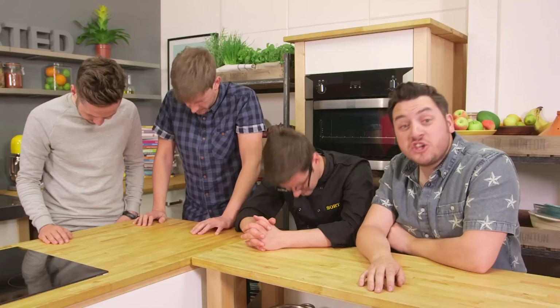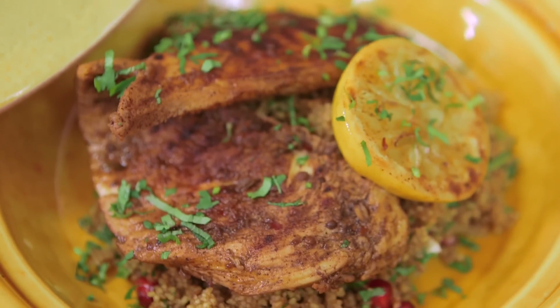This week, we're looking at chicken breast! Now we know that there are loads of chicken recipes already out there. But this time we've picked some absolute winners.